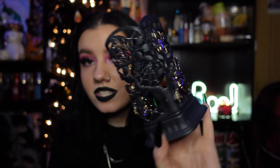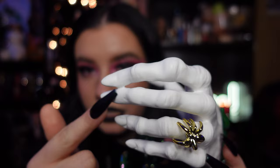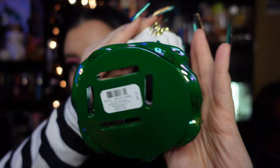And then last but not least for the hand soap holders, I did pick up Miss Thang. Miss Witchy Hand. The detailing on the hand is so good. I love it. I will say that I'm not a fan of this little fusion right here. I kind of want to file it down, but I'm scared of breaking it, so I'm not going to. And she came with a cute little spider ring.